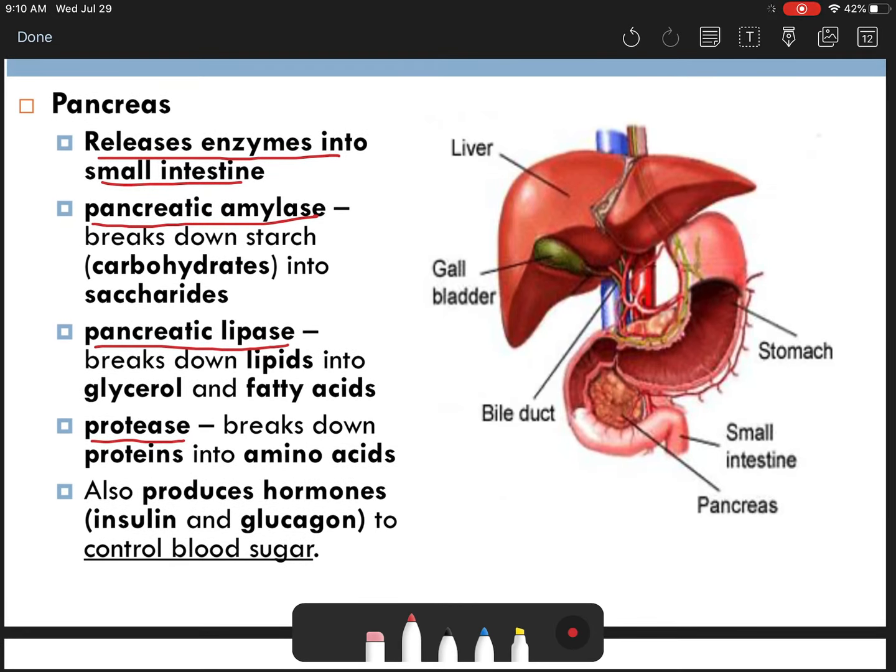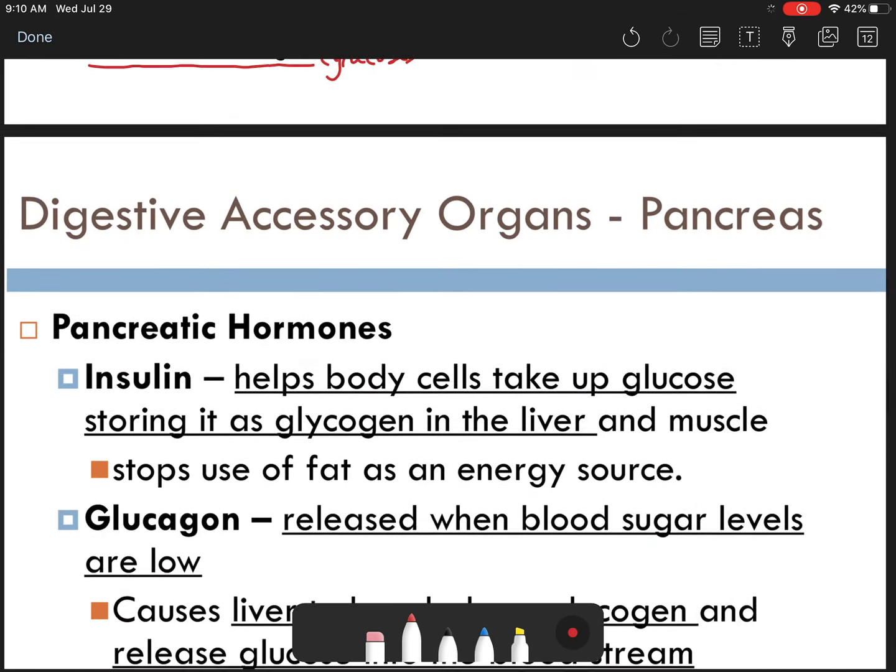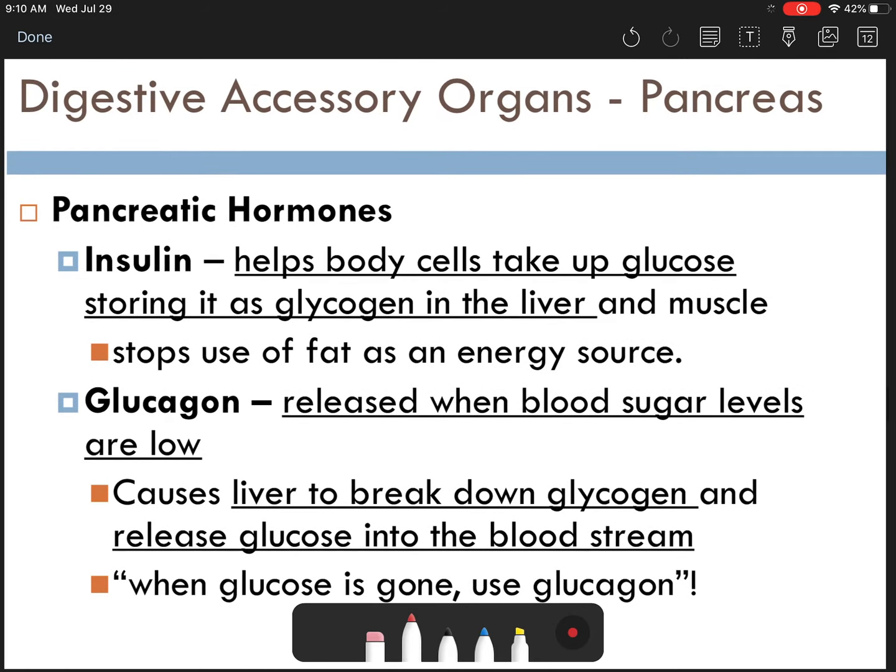The other important thing about your pancreas is that it produces the hormones insulin and glucagon, and those both play a role in controlling your blood sugar or your glucose. Now, your insulin helps your body to take up glucose and store it as glycogen in your liver.